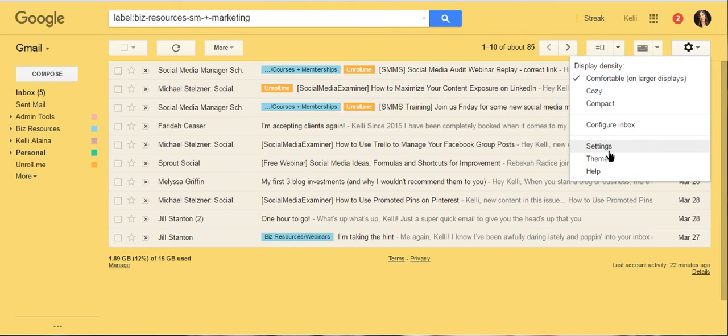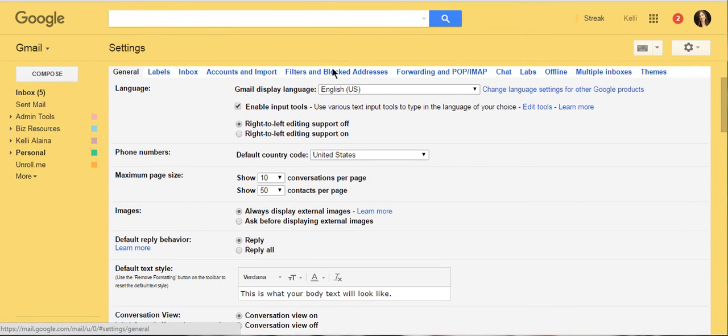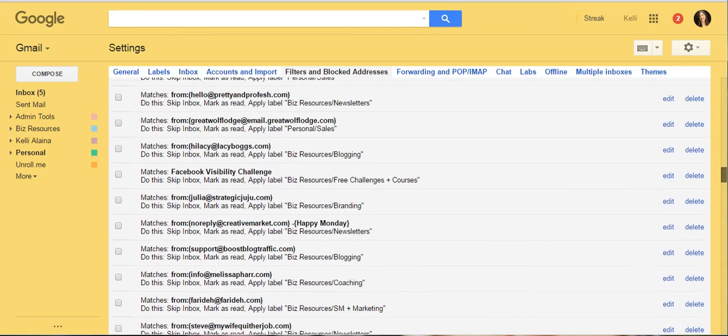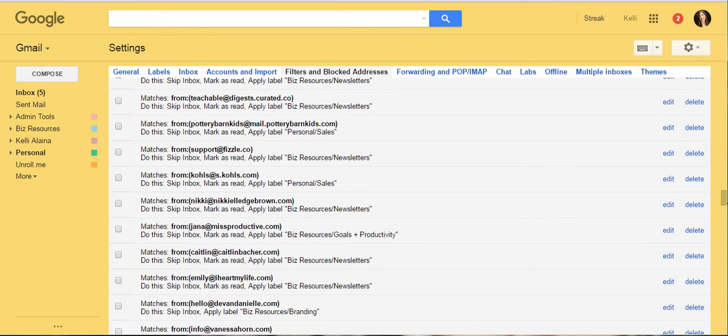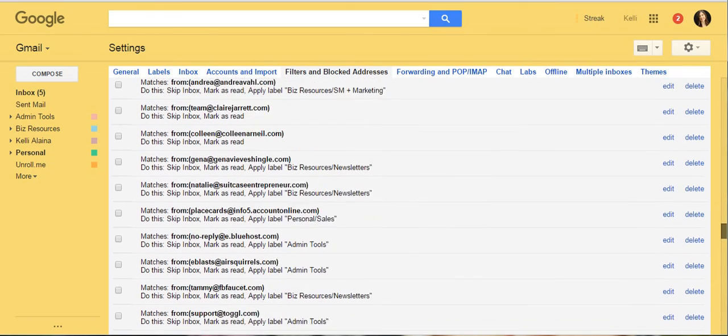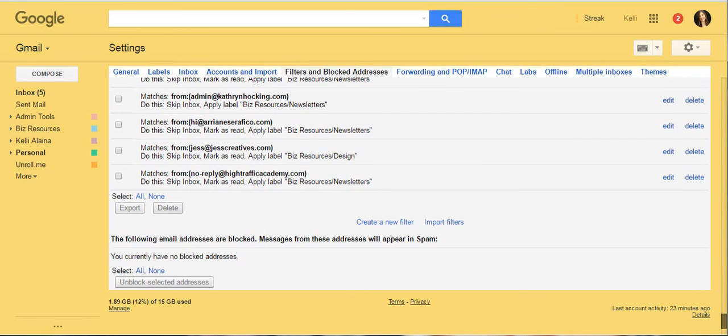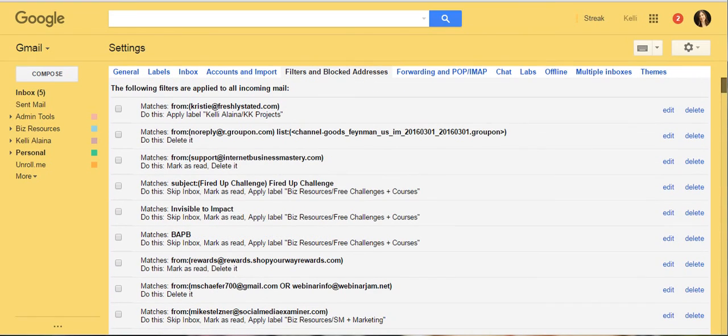Okay, so let's come back into settings. And we were at filters and blocked addresses. If there's any filter here that you decide, oh, I had that filtered, but I don't want it filtered anymore, you can simply click delete and take that filter away. Or if there's something you want to change about it, let's say you had it being marked as read, this one I have being marked as read, but I decide I want it to show up bold instead and be unread, then I can just click edit and I can fix that. All right, so that's about it that I do inside that one.